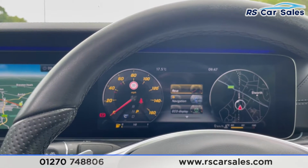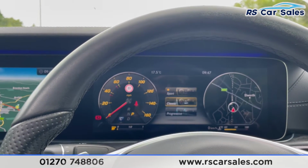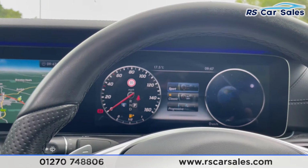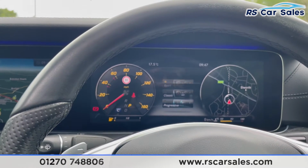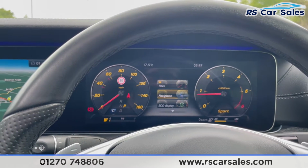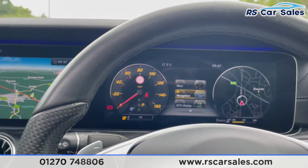Going up, you have your revs. It's entirely up to you. Go back, go to design. You can also have sport, classic, and also the progressive look. I like to keep it in sport. Now going back to content, I'm going to put it into revs, just to show you what features you have, as you can see just there.